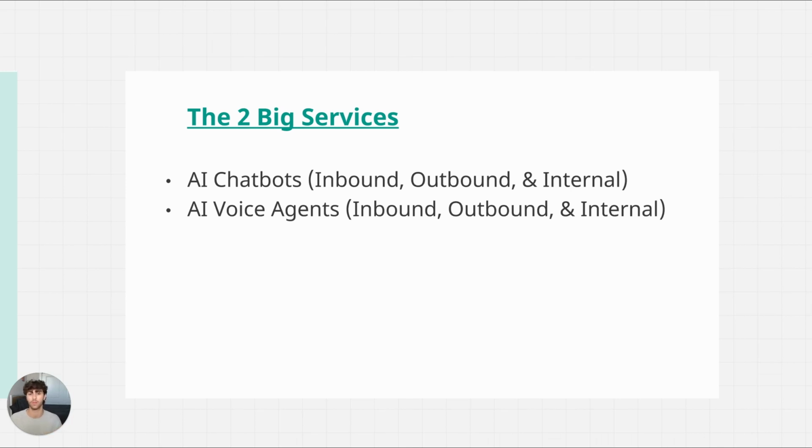You may have already interacted with one of these, and these come in three different forms. Inbound, which is, for example, someone going to the company website and talking with a chatbot, or someone calling the company and talking with a voice agent. Outbound, which is if you're reaching out to people on email and automating that, or reaching out to people through Instagram DMs and automating that, for the text-based service. Or for AI voice agents, say someone fills out a form or books a call and you have an AI follow up with them and call them and get more information for the call.